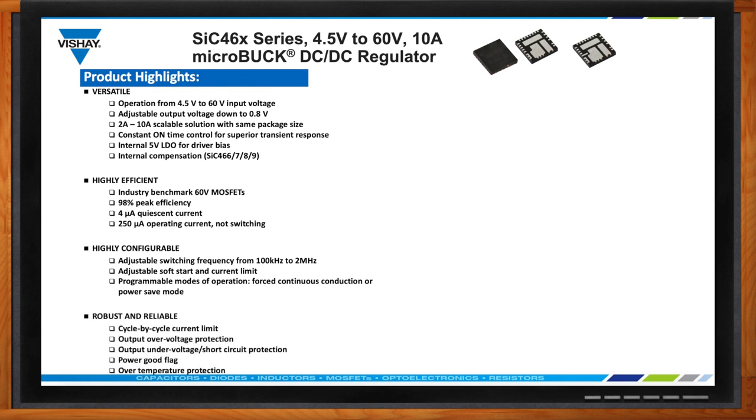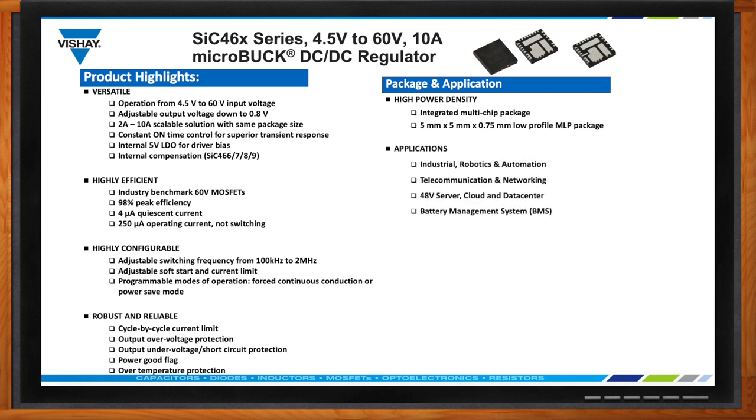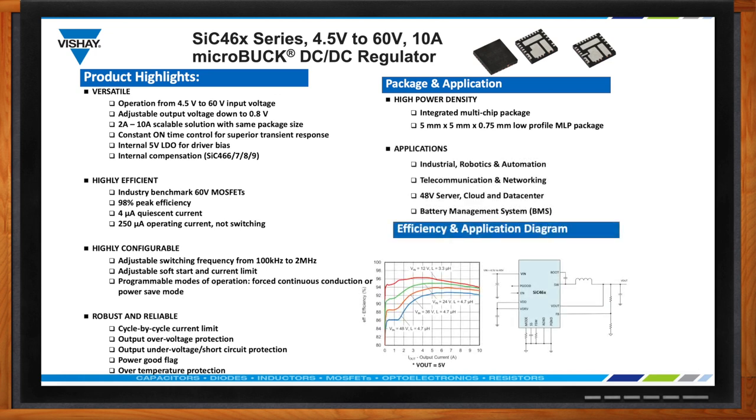So the efficiency, as you can see here, we can achieve about 98% peak efficiency with this type of product. And it's highly configurable. You can configure the switching frequency from 100 kilohertz all the way to 2 megahertz if you choose to minimize the size and to maximize the efficiency with different configurations. And lastly, this kind of product offers a very robust and very reliable solution by providing cycle-by-cycle current limit, protecting the output voltage from being stressed with an over voltage or under voltage. We also provide a power good indicator to signal the system whenever the power is being regulated. Lastly, we also have the over temperature protection that protects the silicon when the temperature goes above, let's say, 160 degrees, which is dangerous to operate.